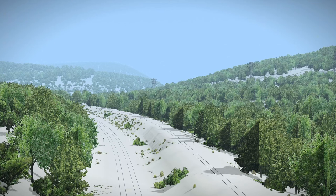So just for wiener schnitzels and giggles, I threw on what it looks like in winter through here. 100%, in my opinion, of any of the train sims that look good in winter, this is it to me. Train Sim Classic looks bad in winter. Train Sim World especially looks bad in the winter. This looks pretty good. It does look kind of funky seeing the trees still green for the most part, but overall snow on the ground looks pretty good.